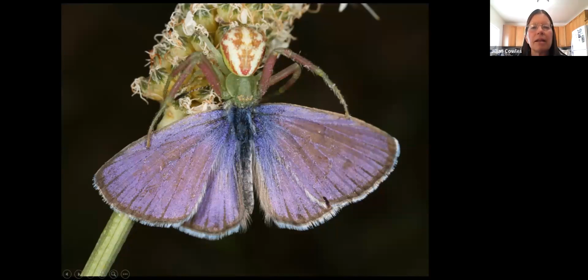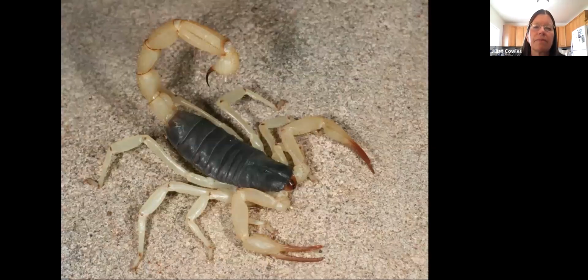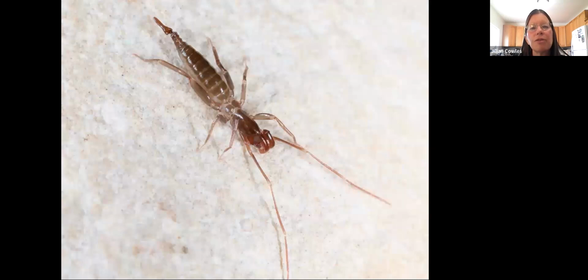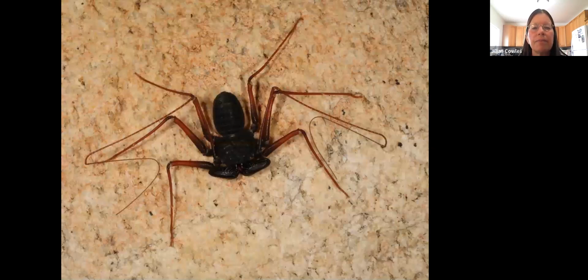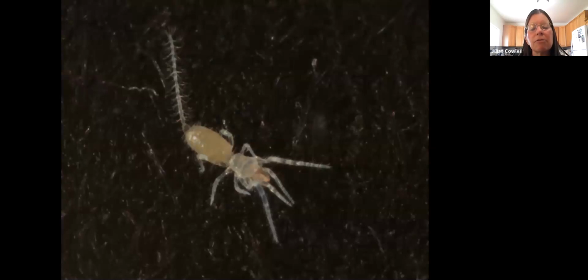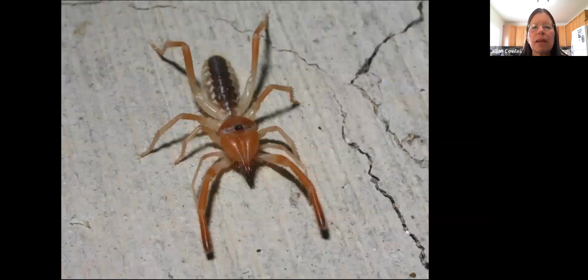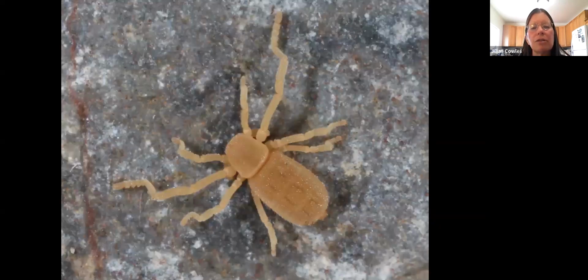Scorpions, pseudoscorpions, Uropygids, also known as vinegaroons, schizomids, amblypygids, also known as tailless whip scorpions, palpigrades, also known as micro whip scorpions. These truly are micro. They're about 1 millimeter long, including the flagellum, the tail. Opiliones, also known as harvestmen or daddy longlegs. Solifuges, also known as sun spiders, camel spiders, or wind spiders. Ricinuleids, also known as hooded tick spiders. And the ticks and mites.